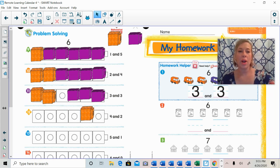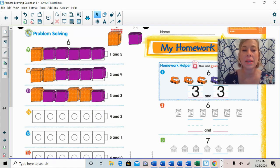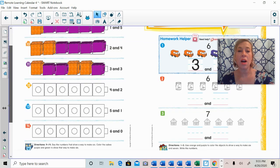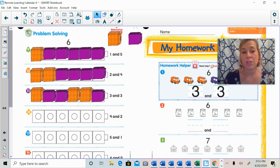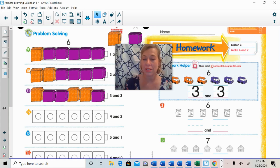And it doesn't matter where I put the cubes because the amount is the same. I still have 3 orange and 3 purple, and that makes 6. When you can print out this worksheet, you can try to make all the combinations by coloring them or by using objects in your house. If you can't print out the worksheet, just try to make the different combinations and see how many you can create.